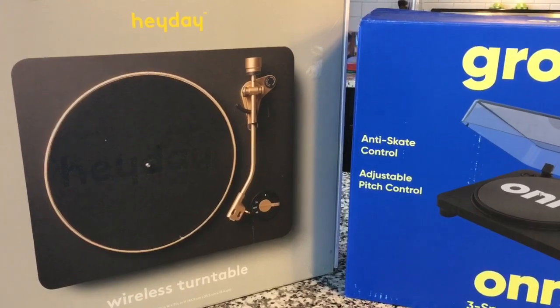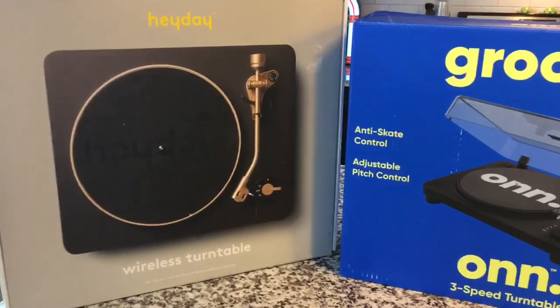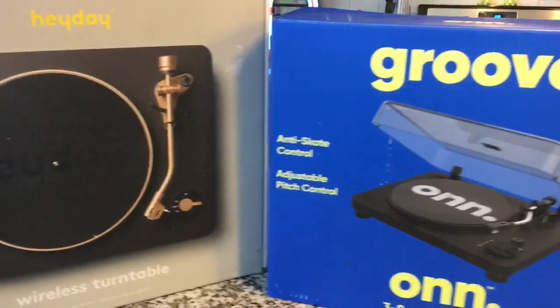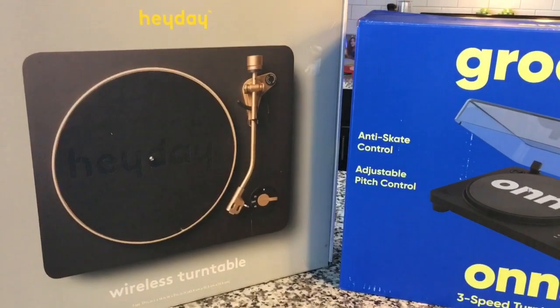But in terms of recommendations here, definitely I would go with the turntable on the left, the Heyday one from Target. It was a much better quality unit than the new Target unit, although that is a brand new product on the right there. But for right now, my recommendation on these goes to the Heyday on the left.